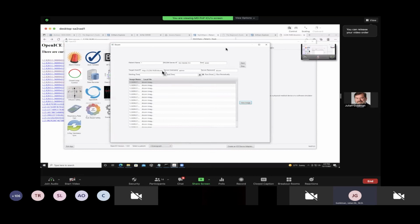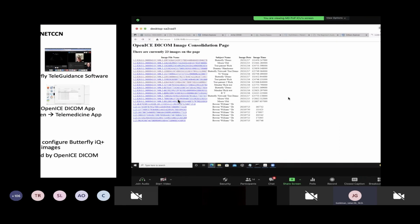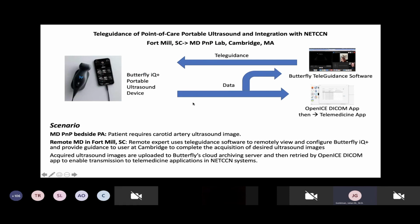And then we also can, go ahead, you want to speak through it? We're also going to, we can send those images to any web address as well. And so move them around as needed for others to review, analyze, and help with diagnosis. Okay, that's the end of that simulation. So thank you to those who were in Fort Mill, South Carolina, and thank you, Rick.